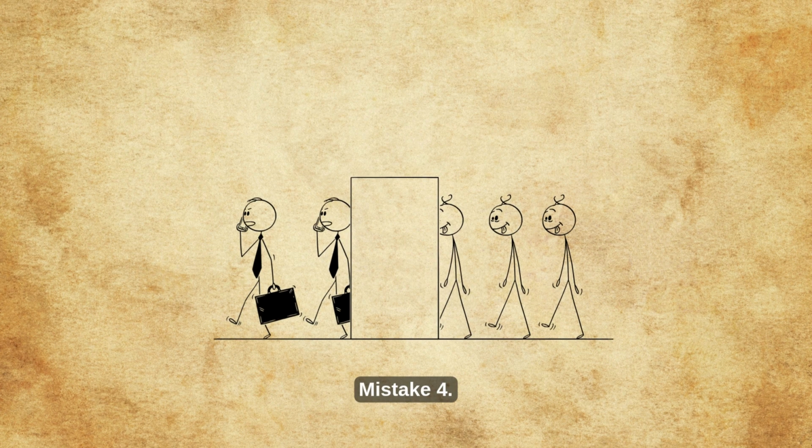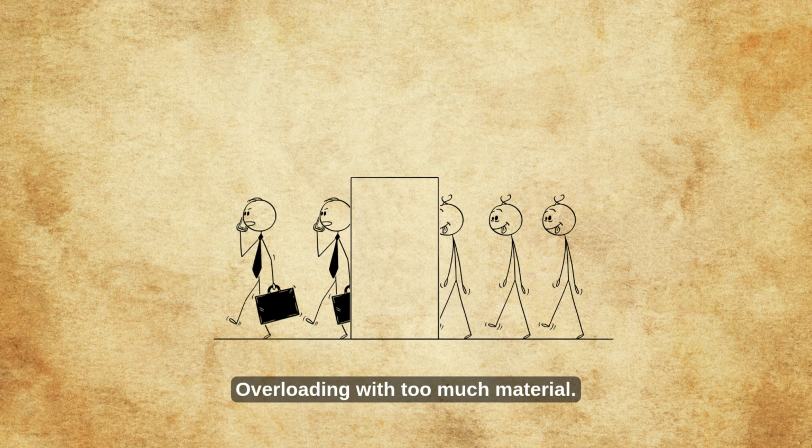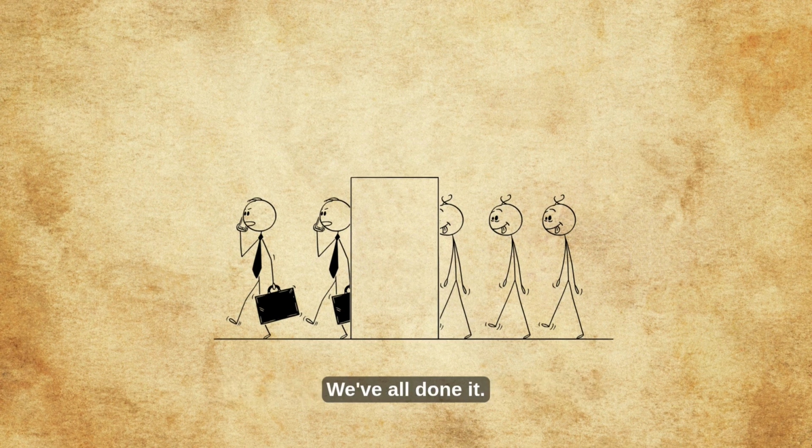Mistake four, overloading with too much material. Finally, trying to learn everything at once. We've all done it.